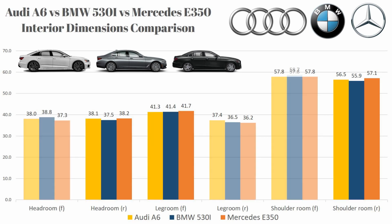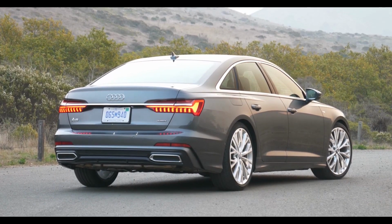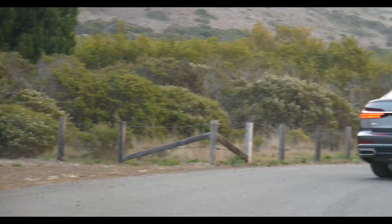If I had to break it down, I would say the BMW is going to offer the most space for the driver and front passenger. If you want the most space for your passengers in the rear, the Mercedes E350 is probably the best bet. Unless your passengers are really tall, then the best choice is probably going to be the Audi A6.